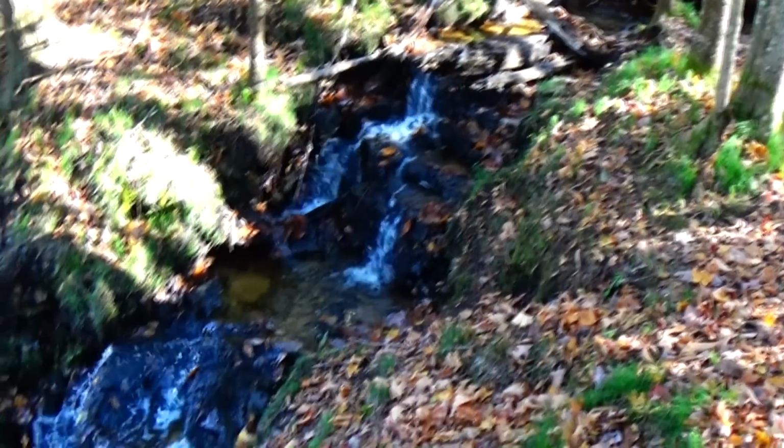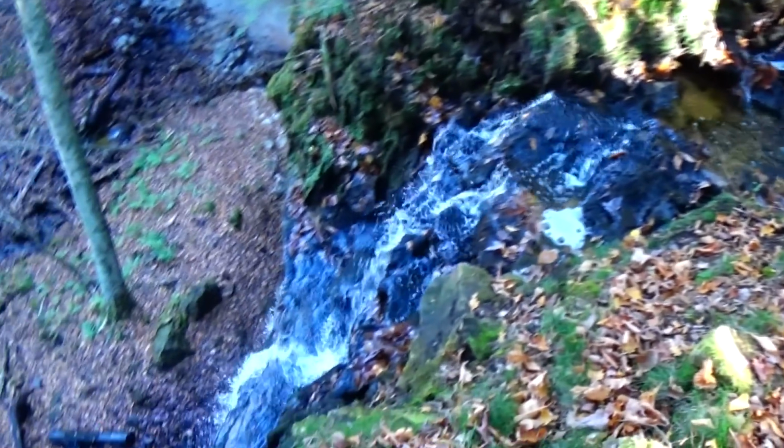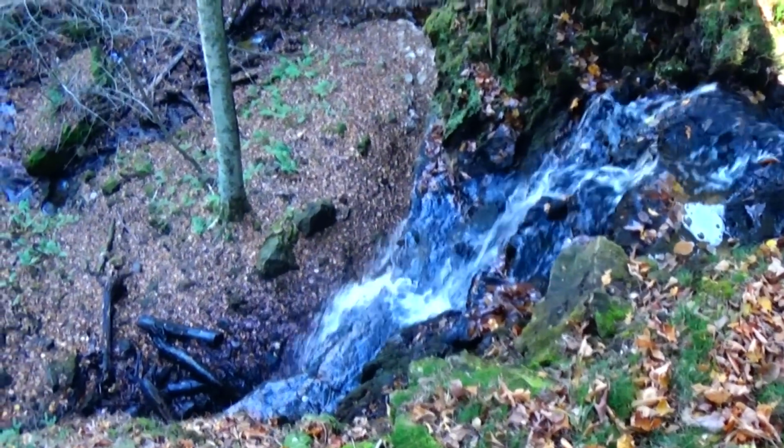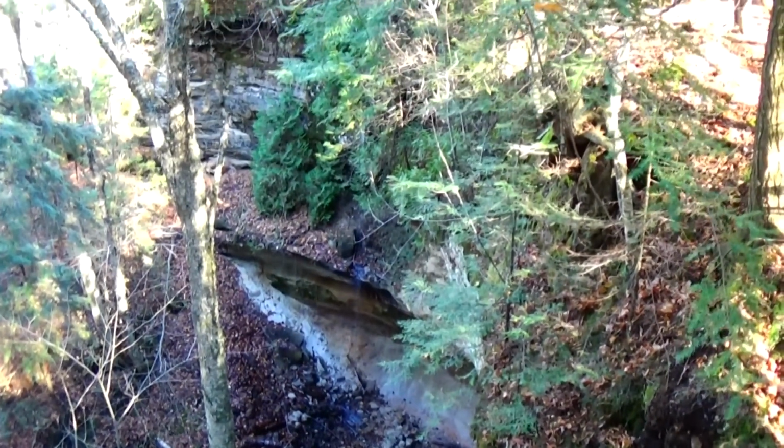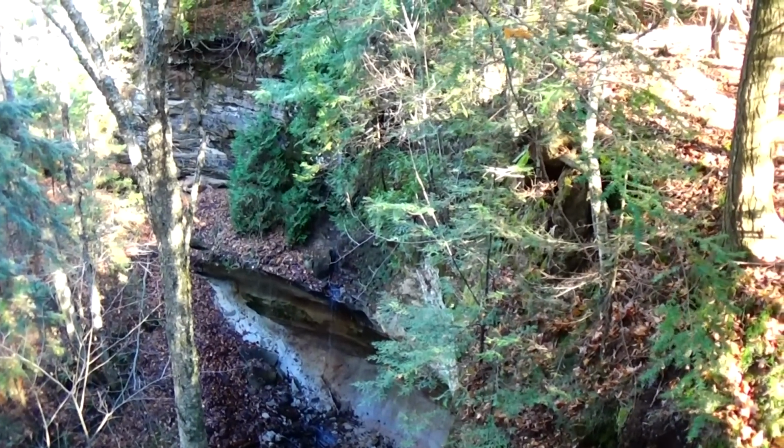And this is a view from the top of that small waterfall. See, you're going right over a ledge there. And there's actually a second waterfall over there, a small one. And I better get on the trail. Still got about an hour and 45 minute hike to the campsite.